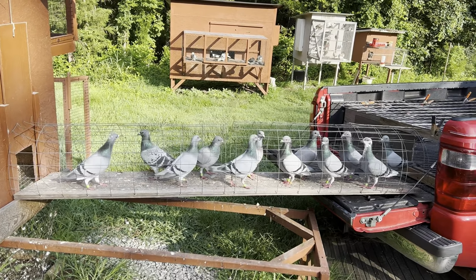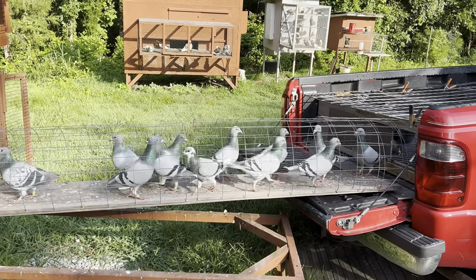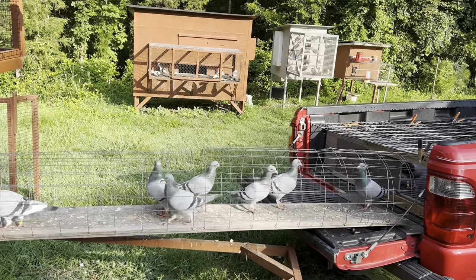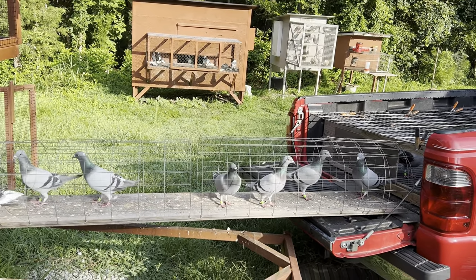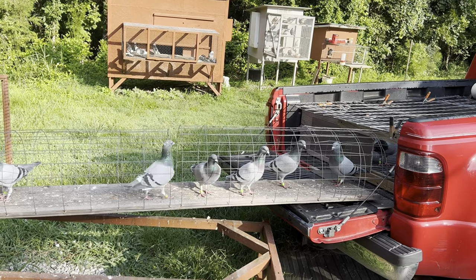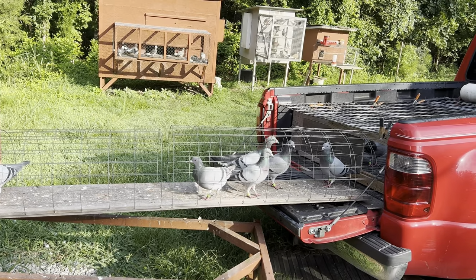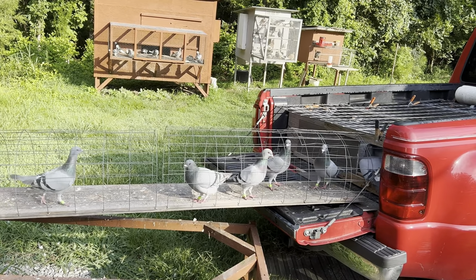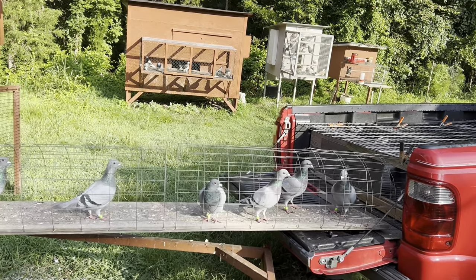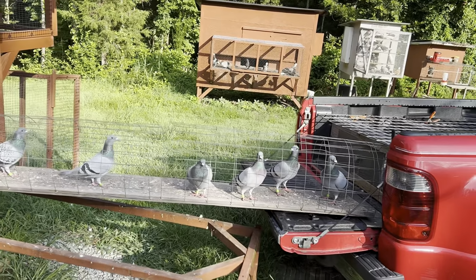The other day I had a hawk that came through. They were all on the house and on the loft, and a hawk came through and frightened two of them up. And I found out just how good these guys can fly. They don't have any trouble flying. One of them flew for over 45 minutes and it did come back to the loft, and another one just flew away, and I never saw it again.